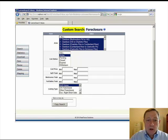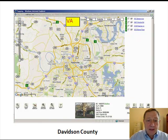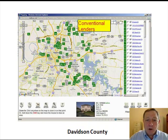We can search foreclosures by area, county, and by type of foreclosure: HUD, VA, and others, usually conventional. Using Nashville-Davidson County, for example, this is a search for all FHA, HUD, in Davidson County. There are a few VA foreclosures, but since there are not many VA loans, very few. The largest number of foreclosed houses are from conventional lenders.